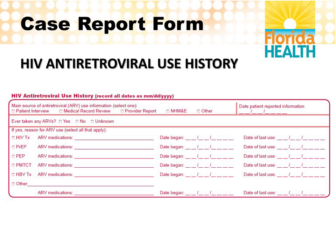HIV antiretroviral use history. Okay, so this is extremely important to show if our patients are in care and receiving treatment, and then also assist us in seeing if they're staying in care. So simply, have they ever taken any antiretrovirals? Now, this is not just for HIV treatment. You'll notice there are subcategories. So if it is a patient you're treating for HIV, you would want to indicate that, and that's in the first box, the date that treatment began and the date of last use. They could be still on the medication, but that's just the date of the most recent time that they were prescribed the medication, for example.